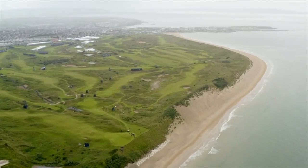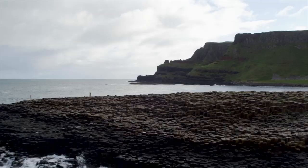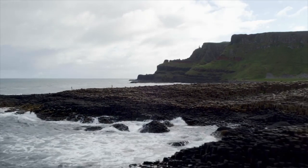Portrush and the surrounding areas will undoubtedly make for a brilliant Open Championship venue. So whether you come to play golf yourself or to watch some of the best in the world, the experiences you have on and off the course will stay with you for a very long time.